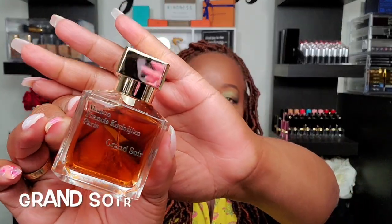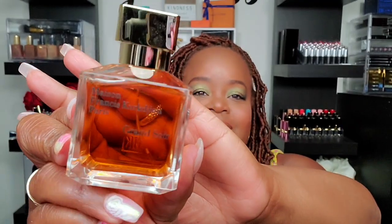The next one is new to my collection, but I've been wanting it because I had the sample for so long and was saving the sample. And this is Grand Soir. Can you see the juice though? Can we take a moment for the juice color? But this is MFK's Grand Soir, and it's an amber vanilla bomb. That's it, period, point blank.